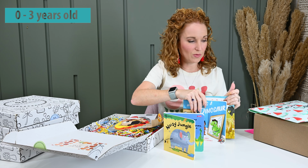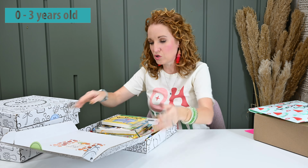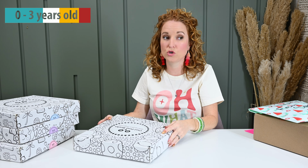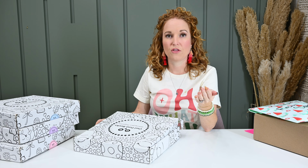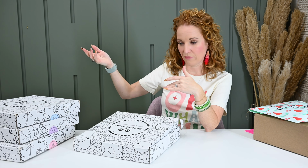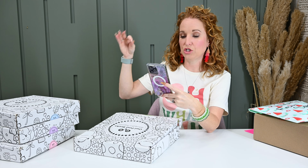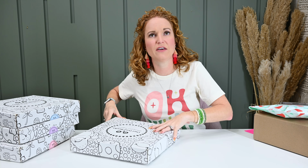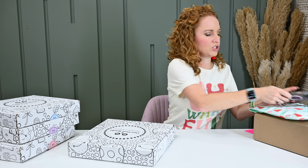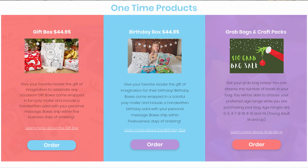So this is a 0 to 3-year-old subscription. You get the three books and the crafts. So, so cute. Alpost does do prepaid discounts. So if you're like, okay, I want to go in and get a 3-month subscription for whomever, you will pay less than the $32.99 per box. And if you don't want to do a subscription at all, she had a gift box on there. I think actually I wrote it down. If you want to do a one-time gift box, it is $44.95.